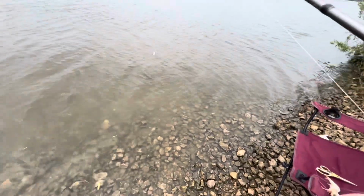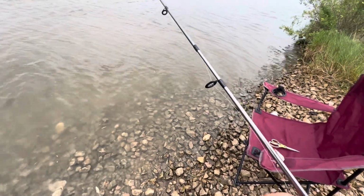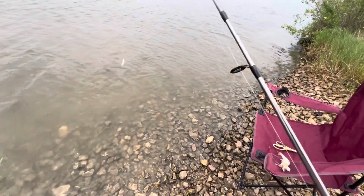Dude, what the heck? Oh, what? How did I hook that guy? This hook is tiny. Watch this. Here he is. That's the first time I've ever caught one of these on rod and reel.